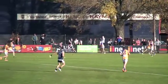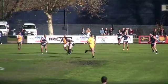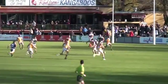He finds Micallef, a long way away from goal. We'll go in, boy. He wants Stephen Kennedy but couldn't quite take the mark. No talk, right on by Bowen there. Got down low and then sends it inside 50. Phelps in a good spot. Went ball over the back.